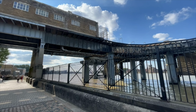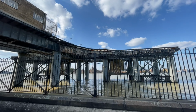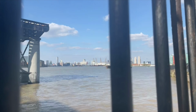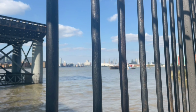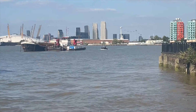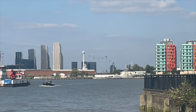But here's some kind of old abandoned pier. And if we look through the railings or a little bit further away, you can see the O2 arena over there. It tries to focus. And then to the right of that, we've got these cable cars that run across the river, which I've never been on, actually. I've never had any reason to, but maybe I could in the future.